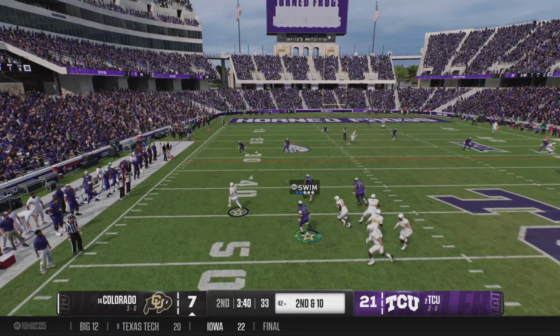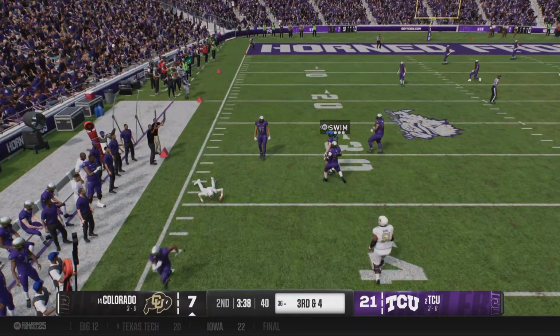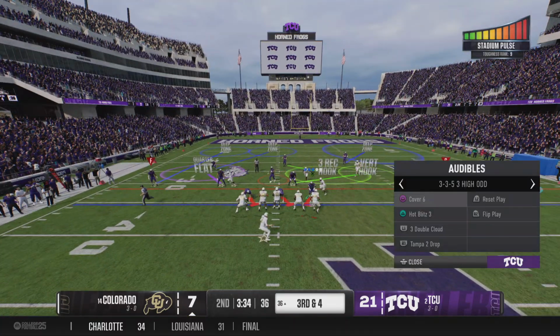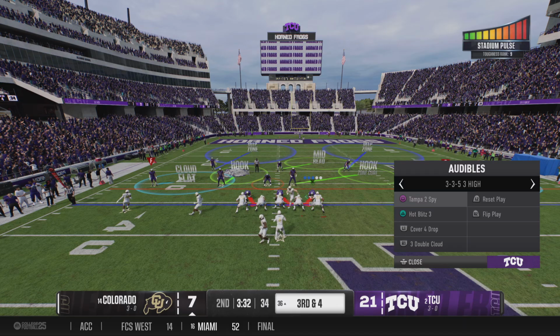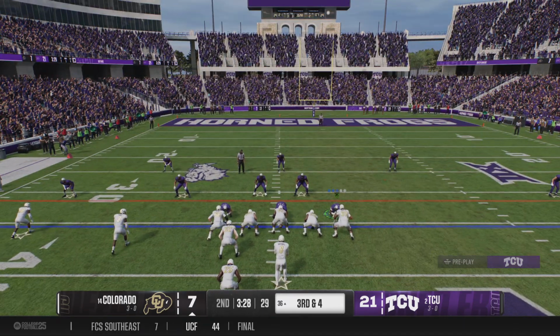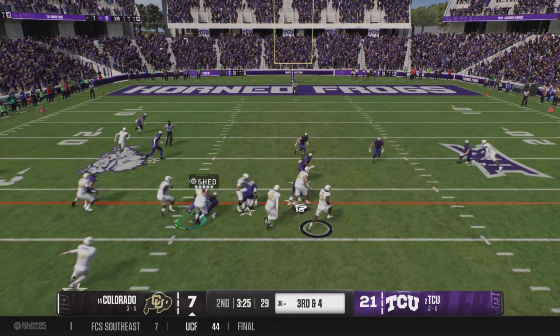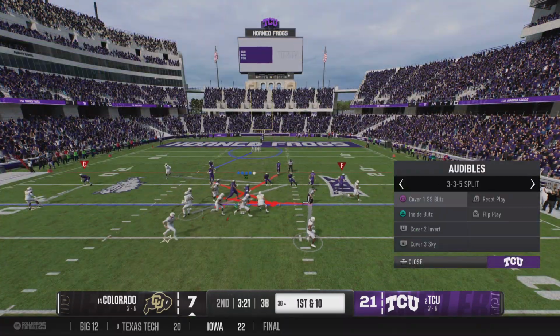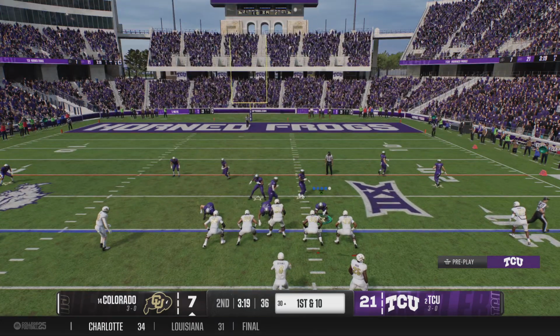Flushed out of the pocket. Trying to escape and get it himself. On the run, and he'll slide to avoid the big hit. From the 36, a third down, and you wonder if they're willing to take two plays to get the first. Handoff from the gun. They'll pick up enough yardage for the first down. They've got it at the 30. The Buffaloes are on the move.